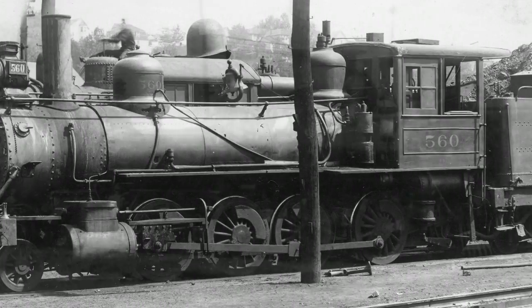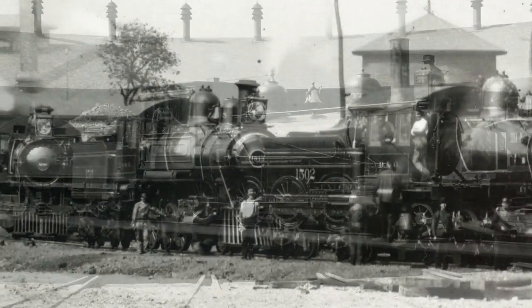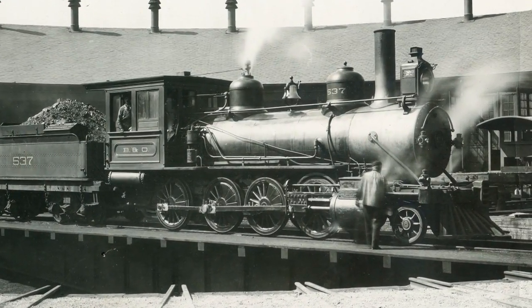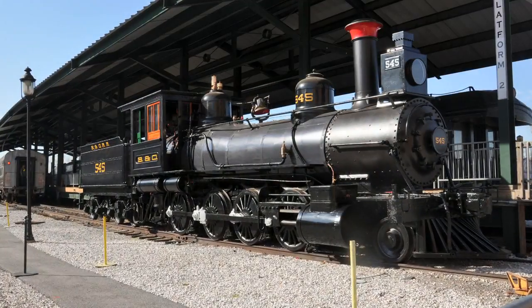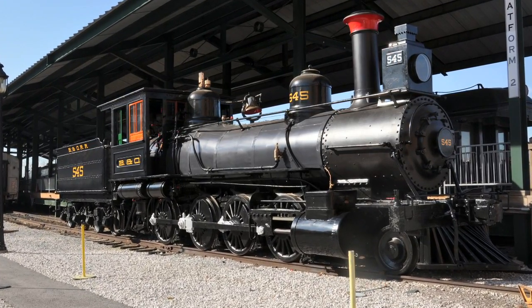The 545 and engines similar to it represented the maximum financial return on a locomotive of the time period. Preserved and now fully restored at the B&O Railroad Museum, it is the only B&O Consolidation locomotive in existence.